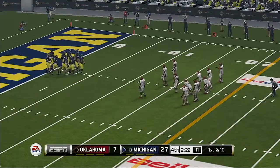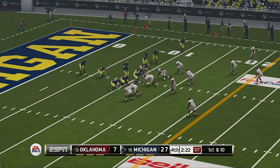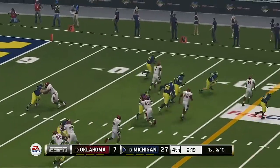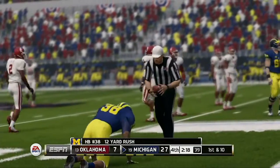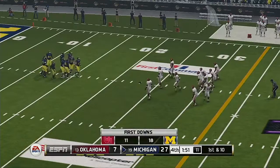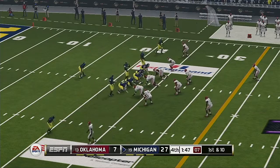Both teams are well aware that a score on this drive is going to create an almost insurmountable lead. This defense has really got to step it up and make a stop. He's to the 20. Gains his way to the 23-yard line. First down, 10 yards to go. Ball on the 23-yard line.